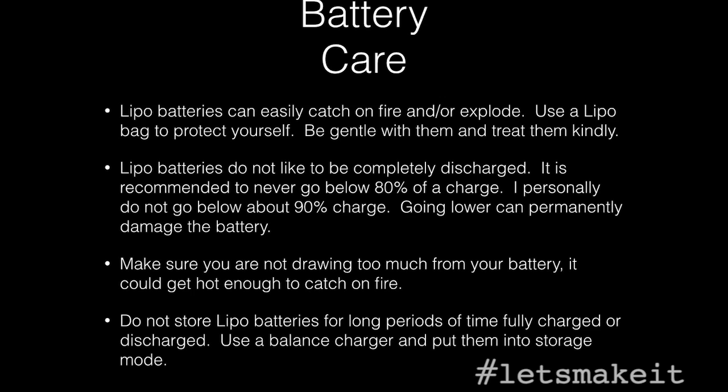If you use a balance charger, there's typically a setting that says storage. It charges the battery to a certain percentage and leaves it there, because they don't like being stored fully charged, and they don't like being stored discharged or 80% discharged either. So you use the storage charge, and you can keep them for a lot longer. Otherwise, they don't go bad. So that's the battery care.